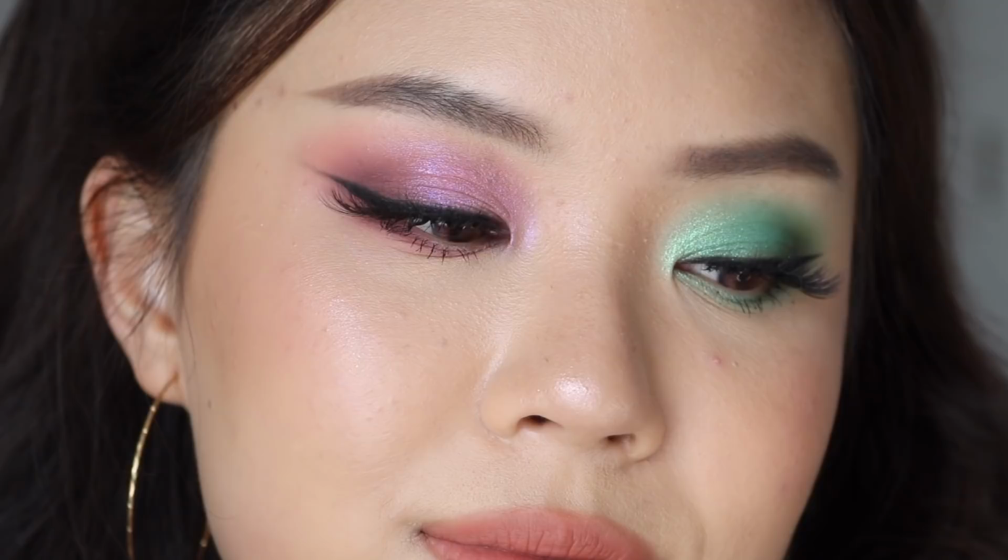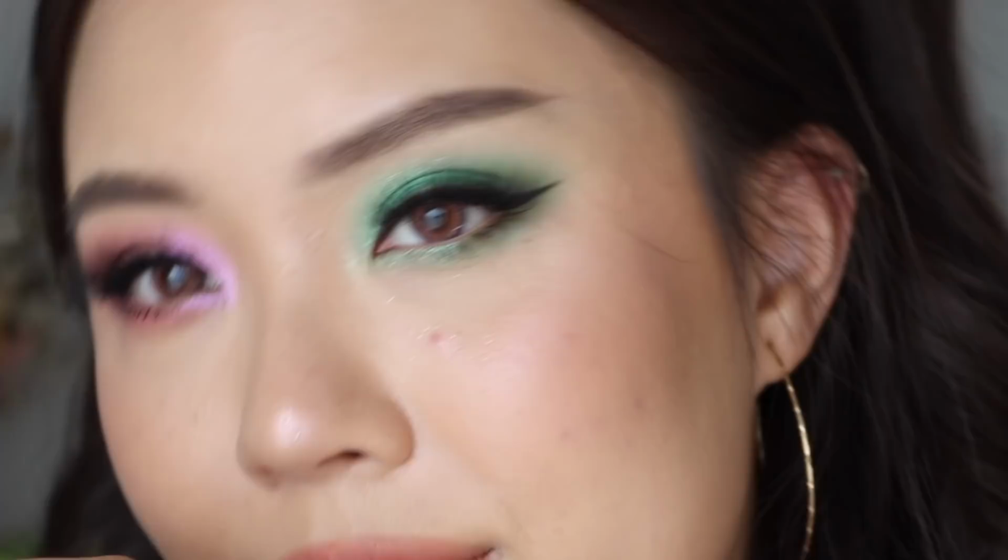For my lip color though, I am wearing the liquid lipstick from the Sandcastle set in the shade Adobe.